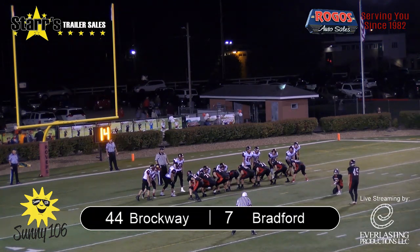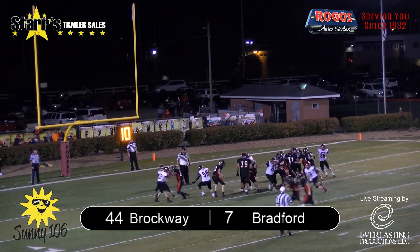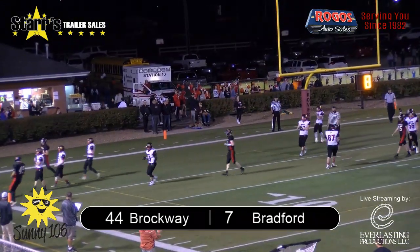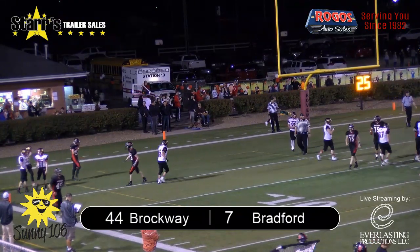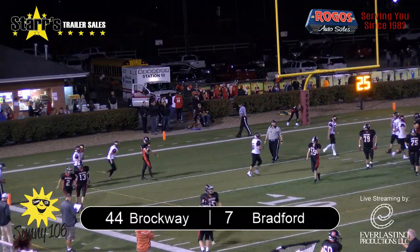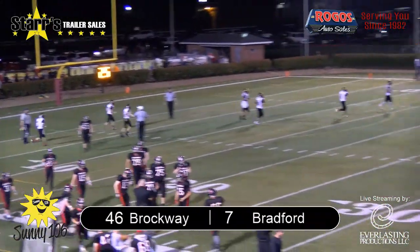Lewis Painter will try for the extra point to make it 45. Ball is down, and this time they're going to fake it, and Glassel will keep it, and he will score. And so Ben Glassel will score a 2-point conversion to make it 46-7 with 5:39 remaining in the third period. And we'll be back with the Brockway kickoff right after these messages.